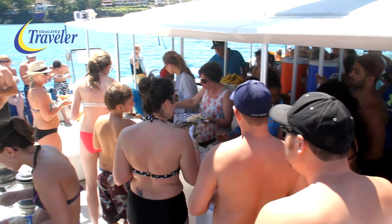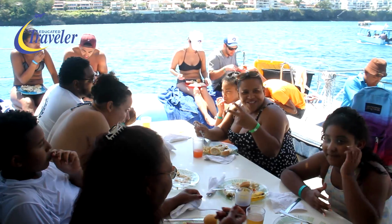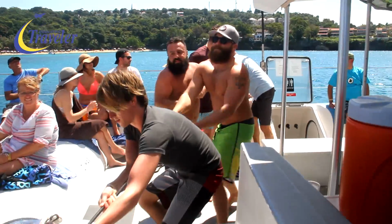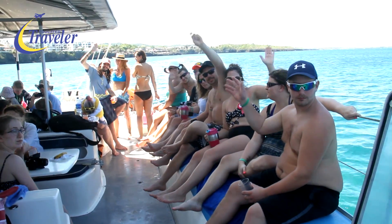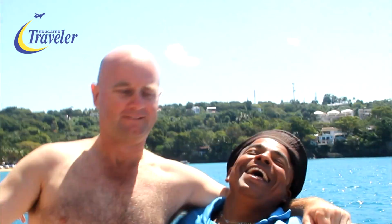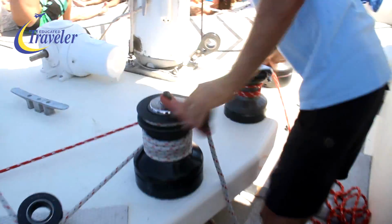And with all that snorkeling activity, everyone has built up a good appetite, and it's now time for the buffet. Buen provecho. Show us some muscle. Doesn't get better than this. Tip Top. The anchor got hoisted up, the sails were raised, and off we went towards Puerto Plata.